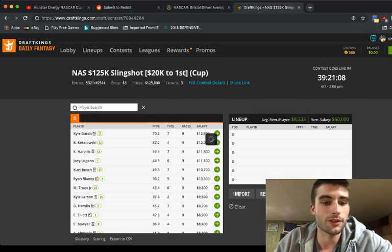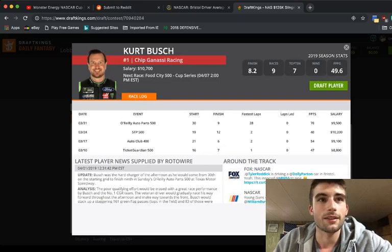We have Kurt Busch starting 27th, and he qualified low again, just like last week, and he's done this multiple weeks now. But he's definitely going to be chalk, but he's going to be a chalk that I want to get in my lineups. He's one of NASCAR's best and most consistent drivers, and he has an average finish of 14 here, over 1,000 laps led in his career, and has 6 wins as well.